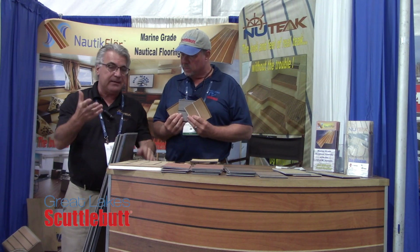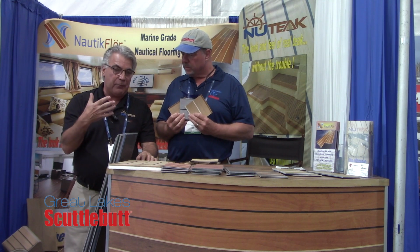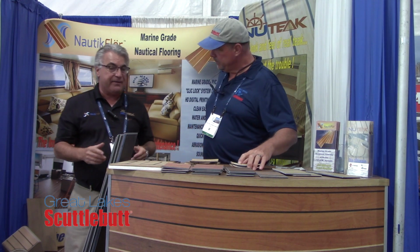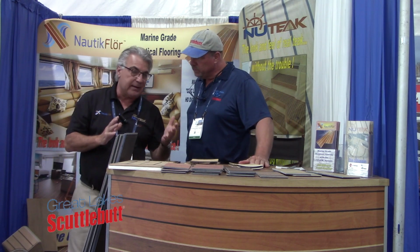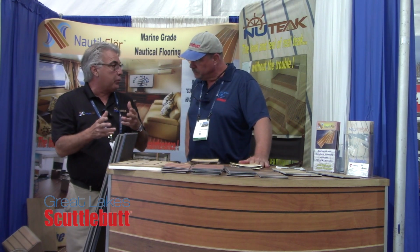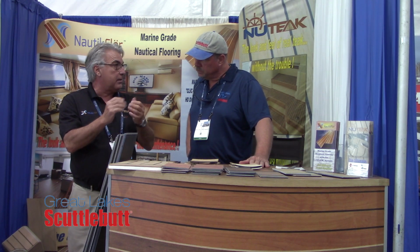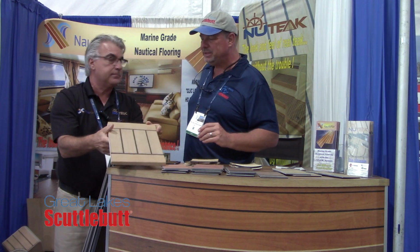So this is a different product? Yes. In fact, we started in 2008 with NuTeak decking. The flooring came after. And only in the last 2 years have we improved the product. We changed not the color and the style of the texture, because NuTeak has always been recognized as the most authentic look of teak. When it's installed, people think it's real teak, real wood. It's by far the closest thing to real teak that you can see.